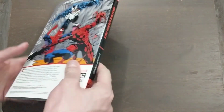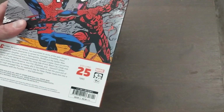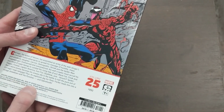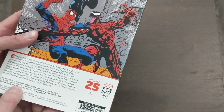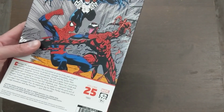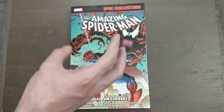So, this retails for $39.99 in the US and $52 in Canada. I ended up getting it for $38 Canadian from Amazon.ca. And it collects the entire run of Maximum Carnage, which is Amazing Spider-Man 378 to 380, Web of Spider-Man 101 to 103, Spider-Man 35 to 37, Spectacular Spider-Man 201 to 203, Spider-Man Punisher Sabretooth, and material from Spider-Man Unlimited 1 and 2.